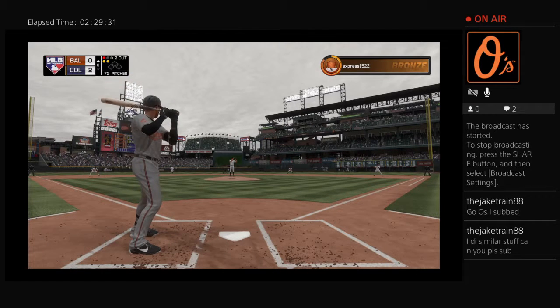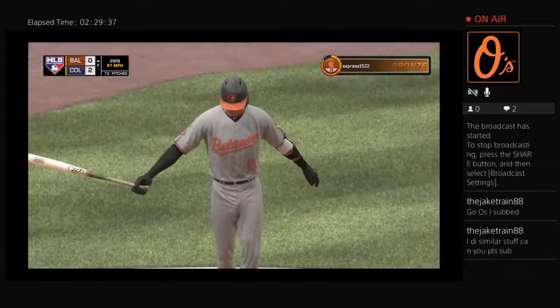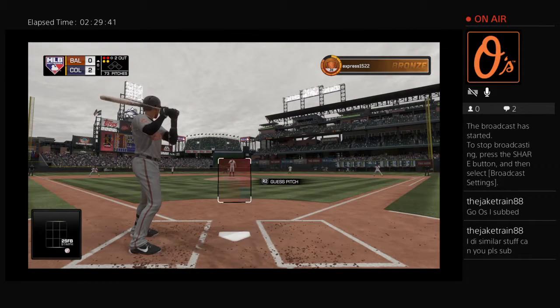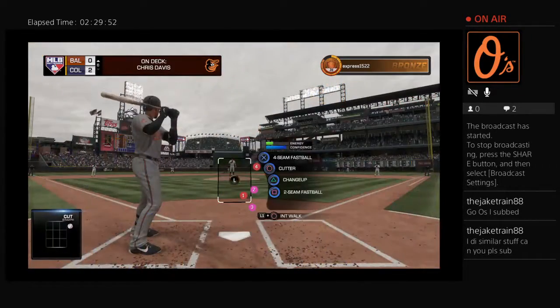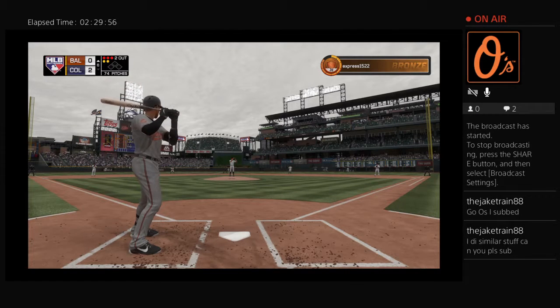Here's another 1-2. Nope, and that one stayed too low, apparently. You know, he's one of their guys they rely on to get their offense going. They need a rally, so we'll see if he can spark one here. This one misses, and that'll fill the count here. 3-2 with 2 away.